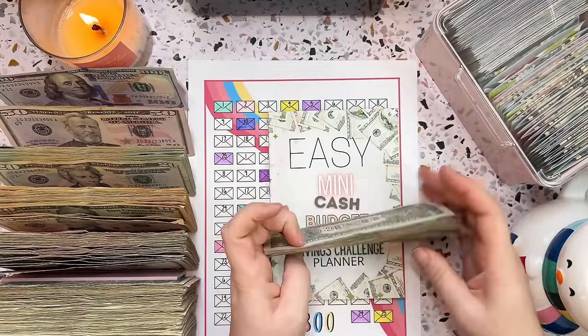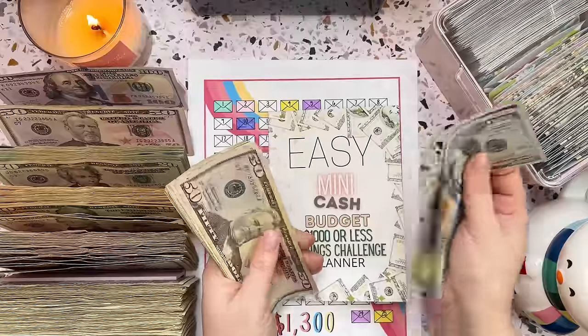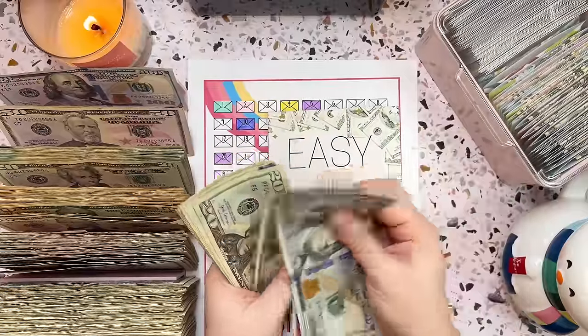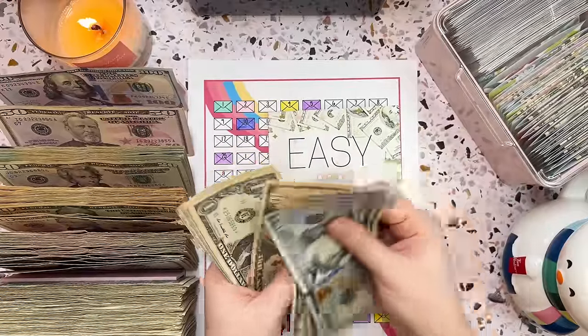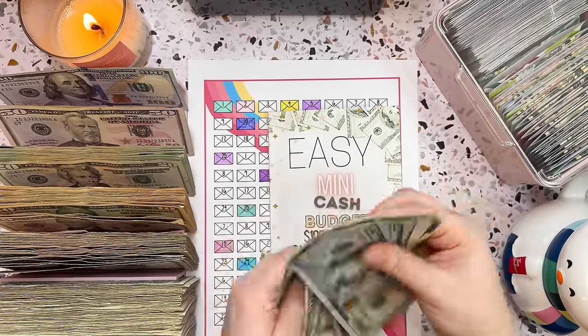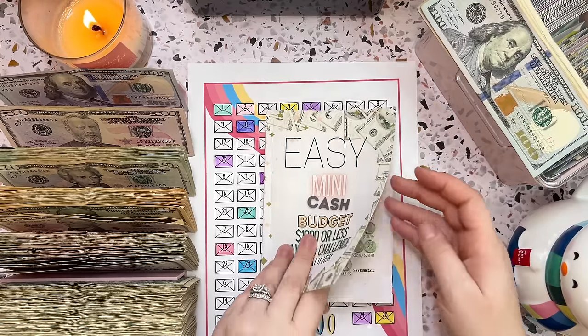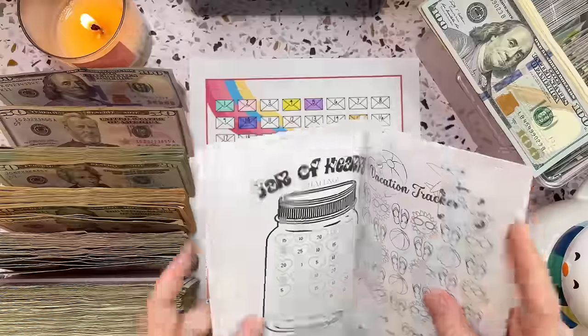So let me go ahead and count it one more time. Make sure we have $450. 1, 2, 50, 300, 20, 40, 60, 80, 4, 20, 30, 40, 41, 42, 43, 44, 45, 46, 47, 48, 49, 50. So $450 is correct. Let's set that there. And then I will color in the jar of hearts.